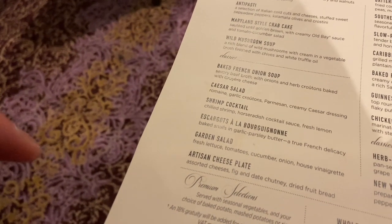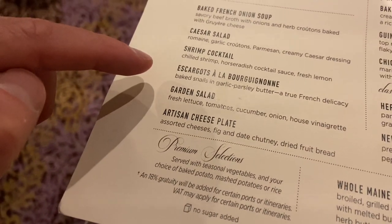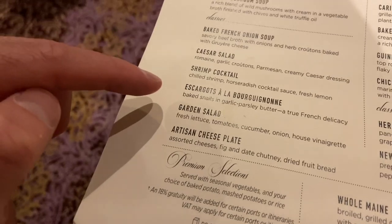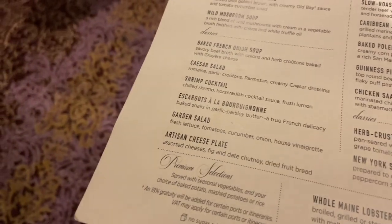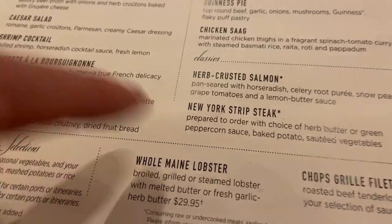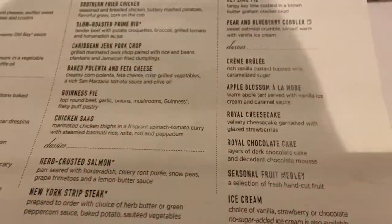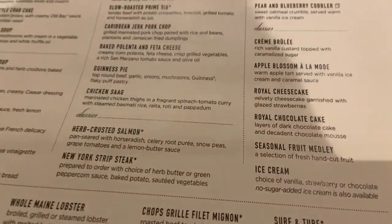I think I'm going to go for the escargot. That'd be nice. No, I'm going to go for escargot this time. I always go for shrimp, but I'm going to go for escargot. And then I'm going to go for the New York strip steak. That'll be lovely. And I'll decide on pudding later. I mean, probably creme brulee, actually. But I'll think about that later.